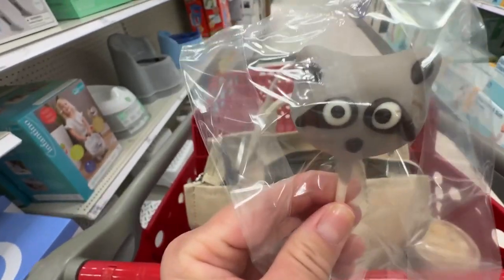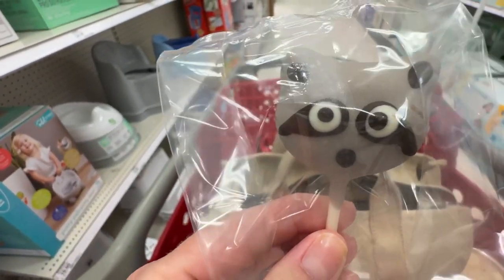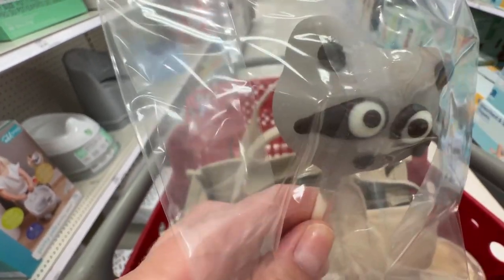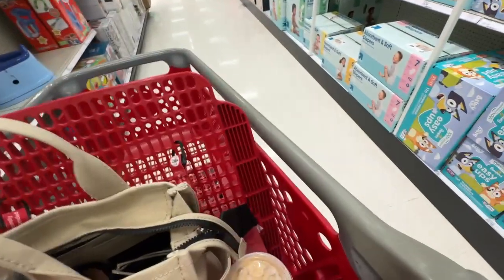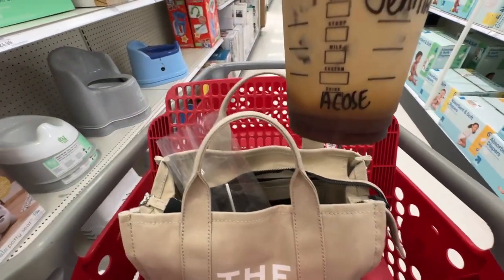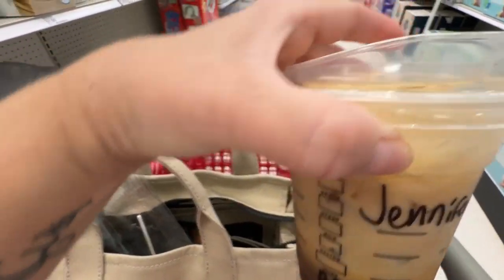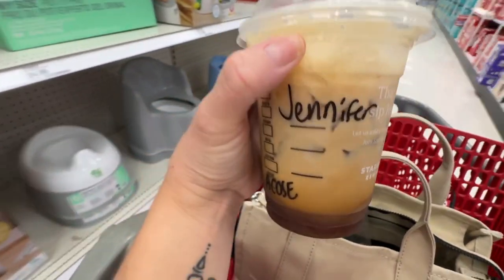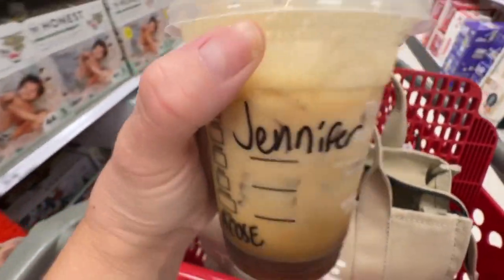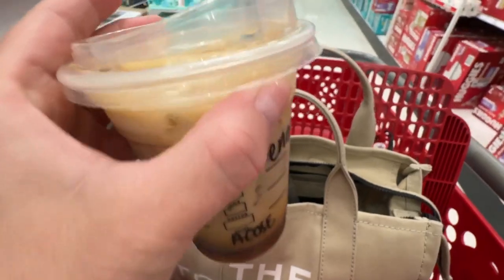So I stopped at the Starbucks to pick up a little treat. The raccoon cake pop is so cute. And then I really like the apple shaken espresso, non-dairy. It's really good. It's really light. I think it's about 110 calories for the tall.